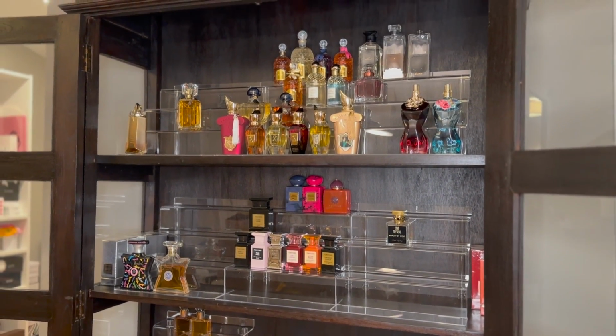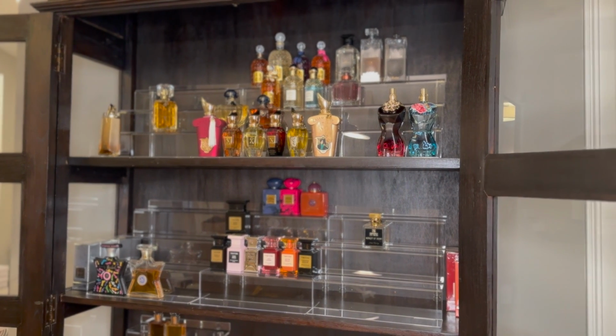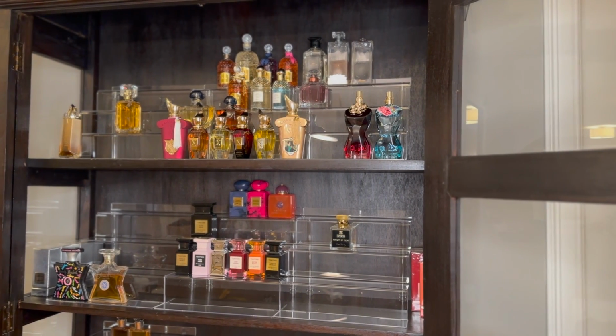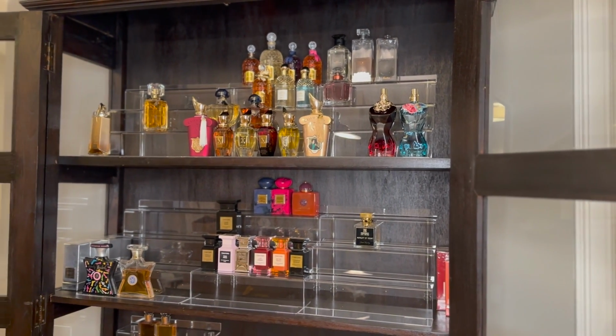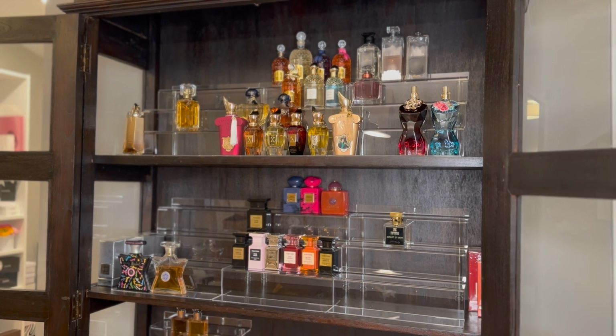Okay, so at the moment, I have the Guerlain bottles at the top. I don't know if I'm going to keep it that way. I've got Tom Ford in the middle. There's a lot to do, and I don't know where I'm going to put everything.